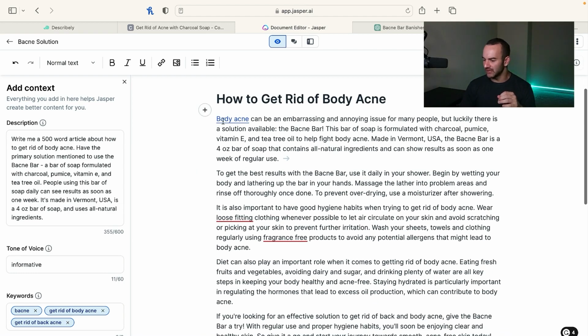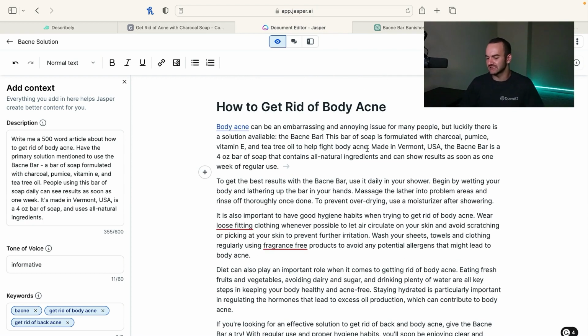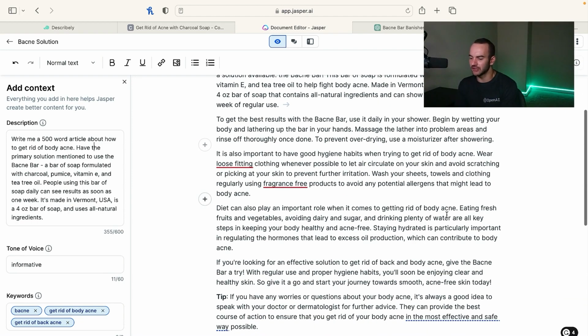So the opening: body acne can be an embarrassing, annoying issue for many people, but luckily there is a solution available, the acne bar. It's not great. It does the same thing where it just talks about the product immediately. And what I did in the prompt, I said, have the primary solution mentioned to use the Bacne bar. Maybe if I have the last solution mentioned to use the Bacne bar, maybe that would have done a better job. So I'm not going to be shy to blame my prompt as something that could have been much better.